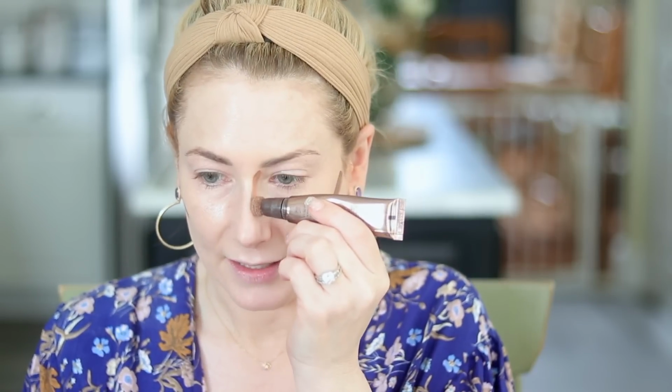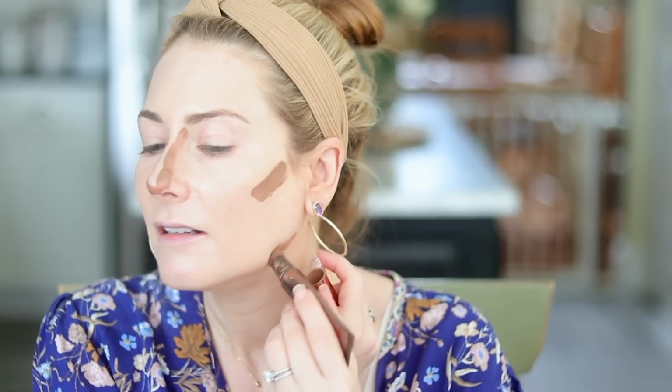And I've also been using it to contour my nose. Again, not every day. I think it's skinny enough at the top, but then it gets a lot wider at the bottom. So can you imagine if it were that skinny? I would look a little strange. And you know what? Let's just go all in. Let's do the full face today.